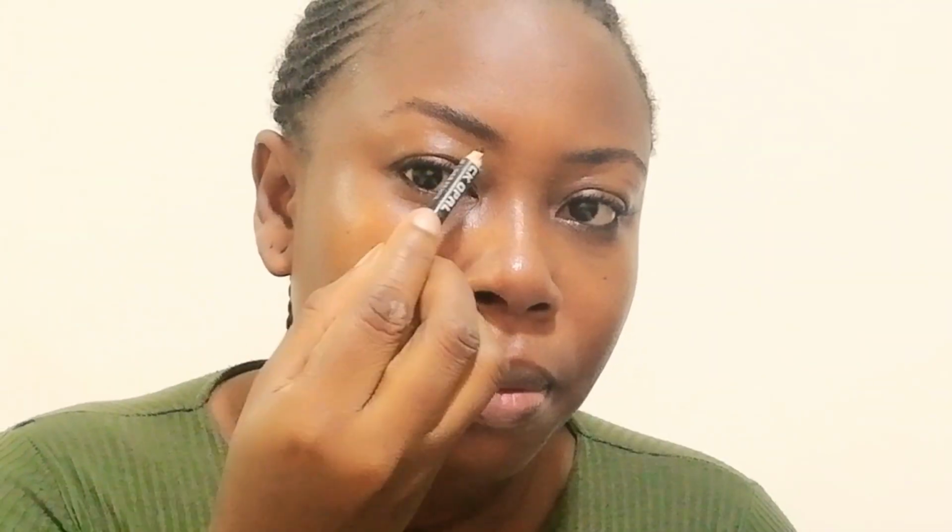I'm just going to go ahead and brush out my brows to get them ready for the eye pencil. And I'm going to be using my eye pencil. I always have a problem drawing my brows accurately. I mean the two brows. One will be finer than the other. Every time I have that problem, and sometimes I draw wrongly, and when I'm highlighting I kind of get it right, but one is always finer than the other.